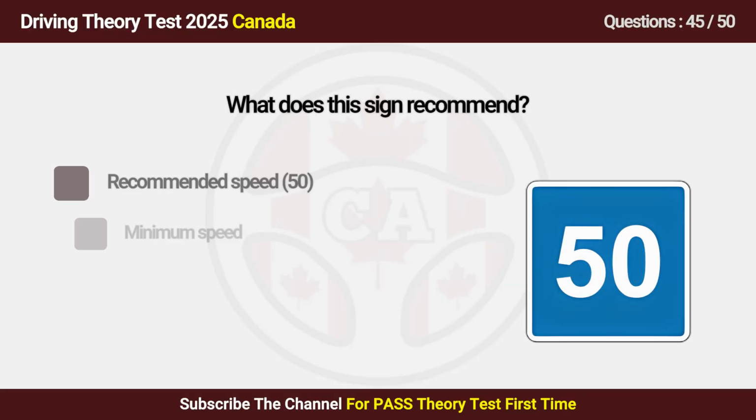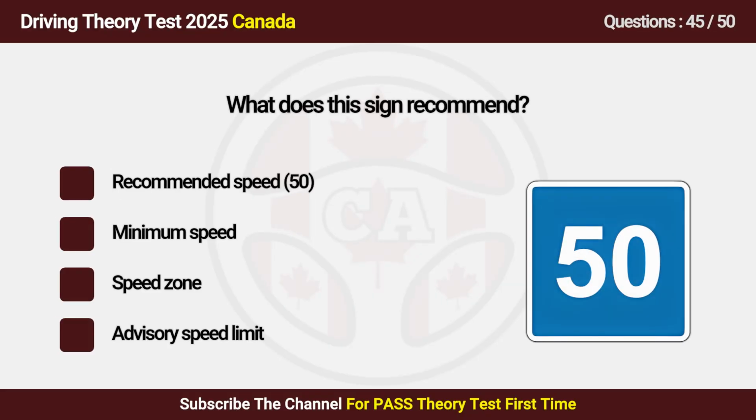Question 45. What does this sign recommend? A, recommended speed 50. B, minimum speed. C, speed zone. D, advisory speed limit.